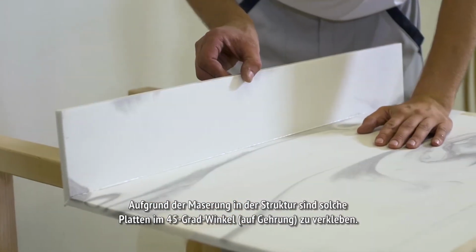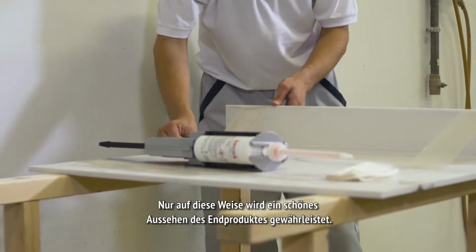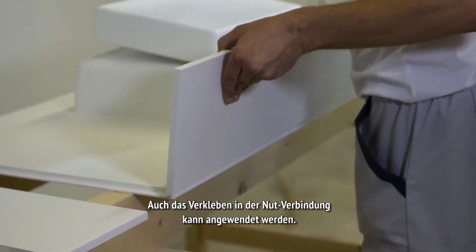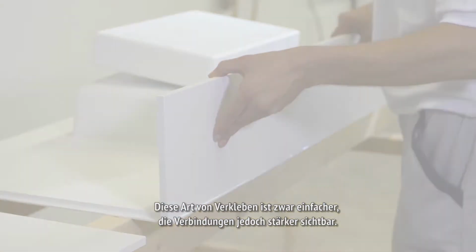Kerak sheets in a marble style mimic the look of natural marble. The lines in the structure require that these types of sheets are joined at an angle of 45 degrees. This is the only way to ensure a nice look of the final product. We may also join elements with the use of grooves. This type of joining elements is easier, but the joints are visible.